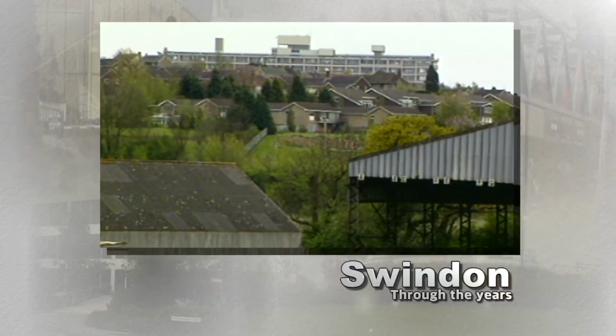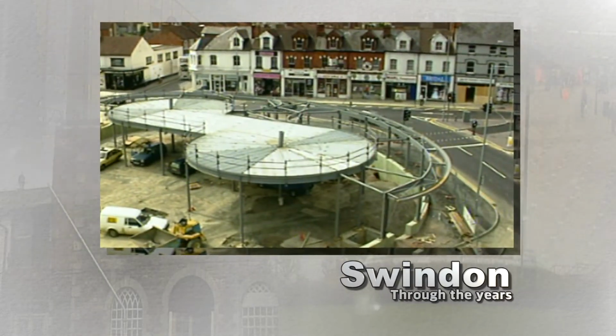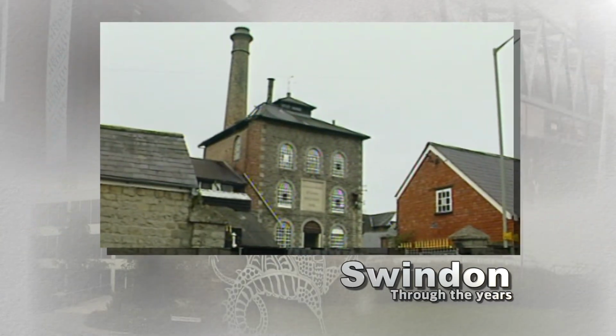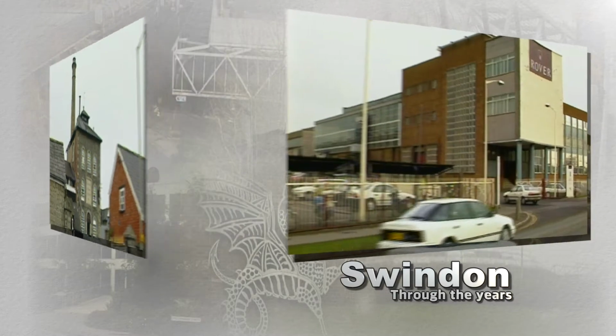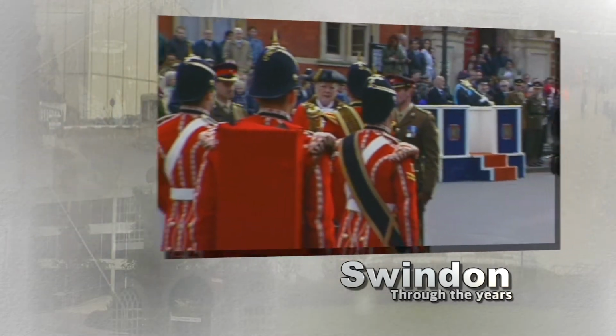It's time once again to turn back the clock and take a look at Swindon from a time gone by. More Swindon Through the Years, comparing the images from the past with those of a modern Swindon. And this time we're turning back the clock to the 1990s.